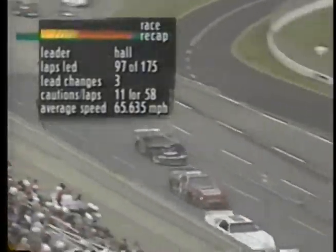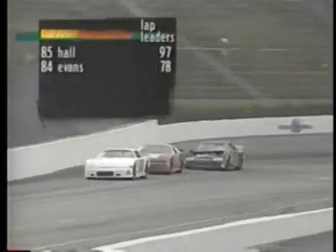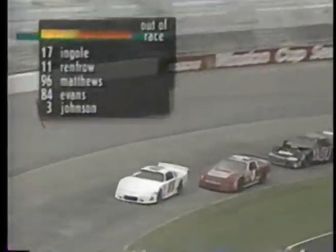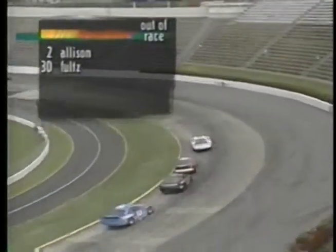AutoZone race recap. Shane Hall, our leader, has led 97 of 175 laps. There have been 3 lead changes, 11 cautions for 58 laps, average speed over 65.5 miles an hour. Our lap leaders, all now being shown as having led the bulk of this event, along with our pole sitter Kevin Evans, out of race thus far. Ingold, Renfro, Matthews, Evans, and Johnson. Also out of the race is Steve Allison and the 30 car leading rookie contender Jeff Fulton.